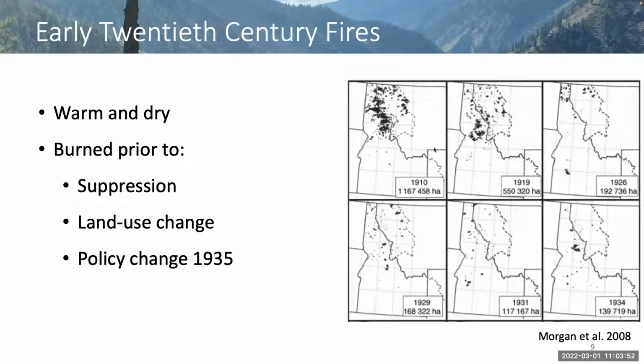And it's interesting to look at these fires because this time period was prior to a lot of suppression, prior to a lot of land use change, such as logging and development and so forth. And it also was prior to the policy change in 1935, the 10 a.m. policy, which was trying to get fires out by 10 a.m. the next day. So this was a more intact fire regime, and there was still a lot of high severity fire at a large scale in this region.